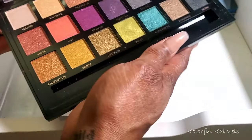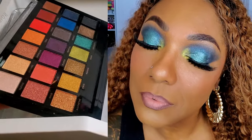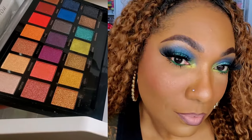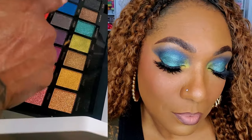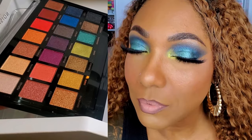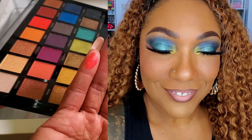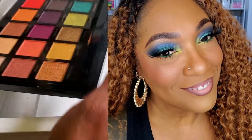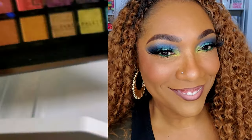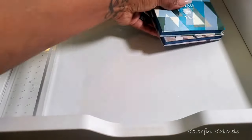So this is the look that I created with this palette. Just something really dark and smoky. I stayed over here in this area of the palette, and I was pleasantly surprised. I was like, okay, Profusion. But yeah, they're really beautiful, nicely pigmented shades. So if you want to try them out, affordable and definitely worth the money.